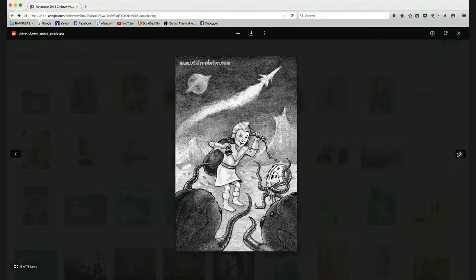Okay, and this is more pencil, which is fun. Like the little monsters in the front. Looks like a Martian Santa Claus. With the sack? Yeah, with the sack over. That's pretty fun.